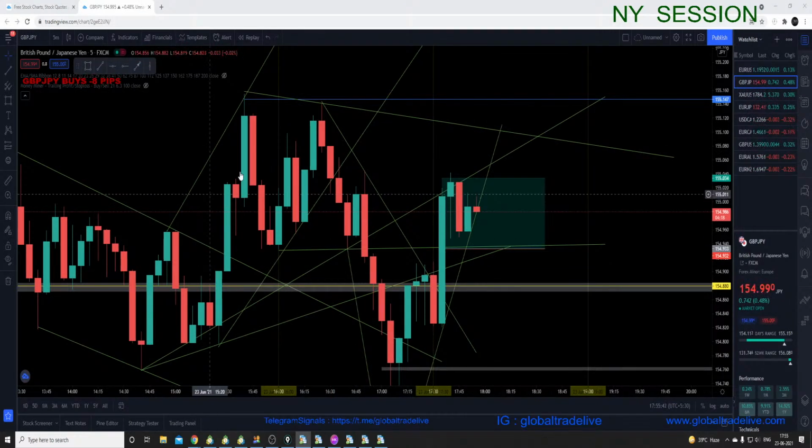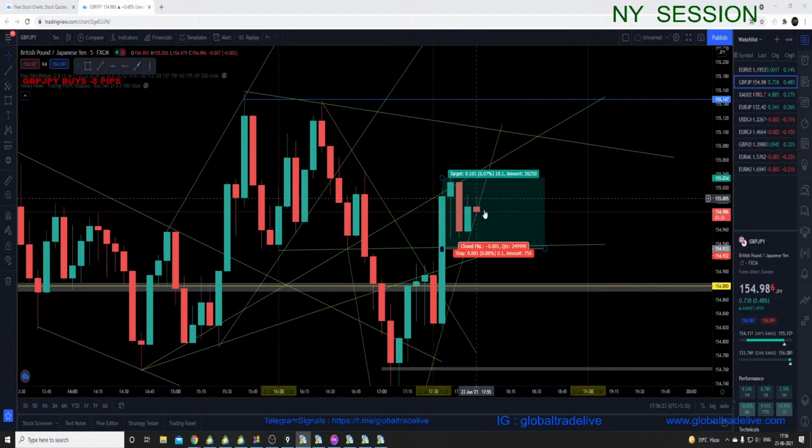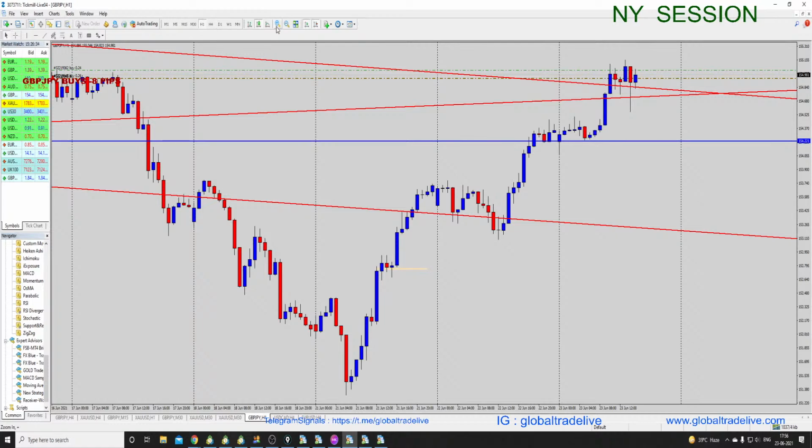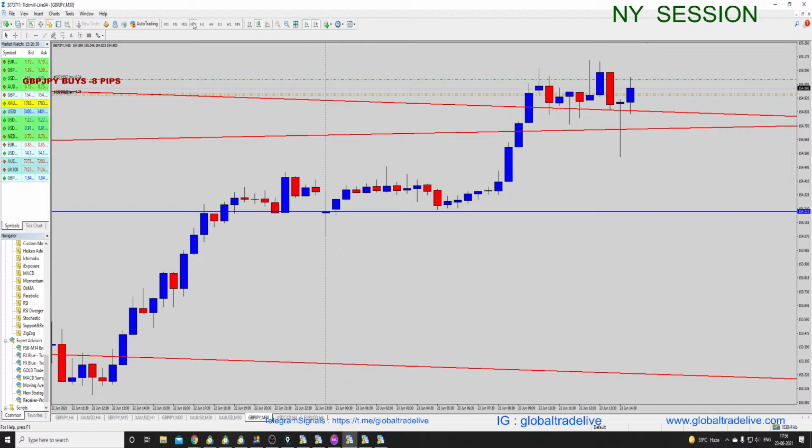And still got 30 minutes left for the 4-hour candle to close. Let's see. Oh, that's nice. We just need a push of volume here. Just a push to continue moving up. So let's see how 30 minutes looks right now. 1 hour is okayish. 30 minute is looking good. With volume, it can break this high and continue moving up.